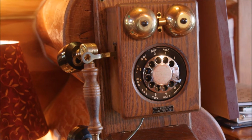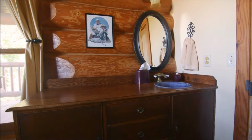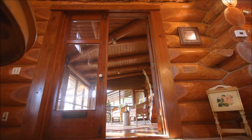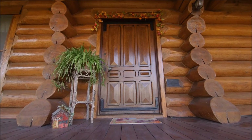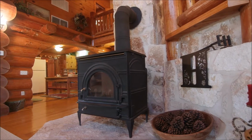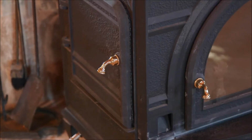Each of the bedrooms has an antique dresser that's been made into a vanity with a sink. We have old doors and doorknobs everywhere. Our front door is over 100 years old and is from England. I didn't mention the fireplace that we have here. It's a wood-burning stove. I've never had one before, and I'm going to miss that burning.